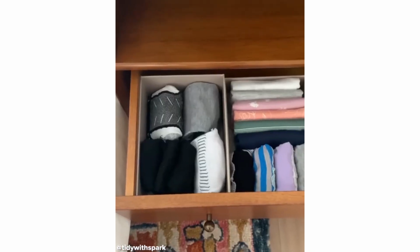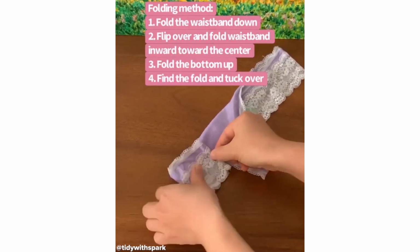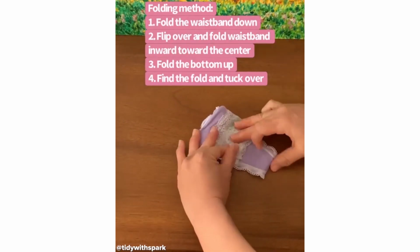Let's go from this to this. Folding undies is quite possibly my favorite thing to fold. I mean, it folds up so nicely and it looks so tidy, like a wrapped up present.